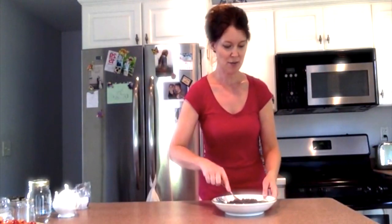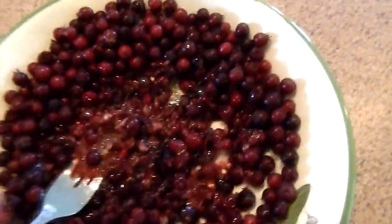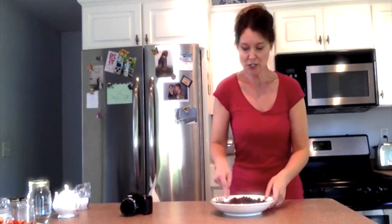And I'm just going to take a fork and I'm going to start smashing these. So this will take a little bit. Now these berries, they say, have a natural source of pectin, so I don't have to put very much pectin in here. And I'm just going to actually not put in any at all. I'm going to try it without. And I'm going to add sugar to this, and that also helps it to gel. So I'm just going to try it naturally. It's not going to hurt anything.